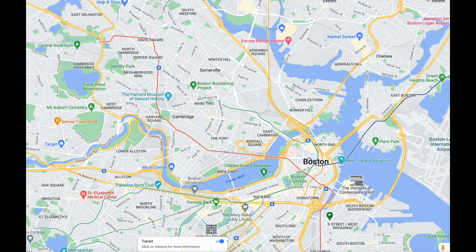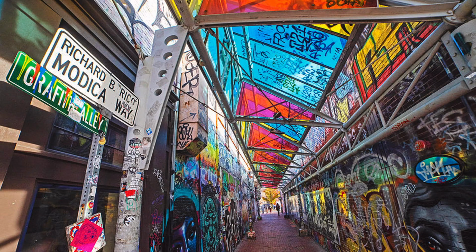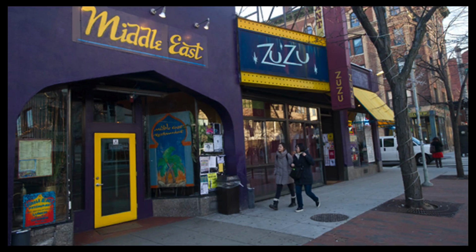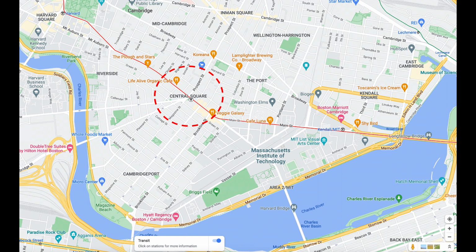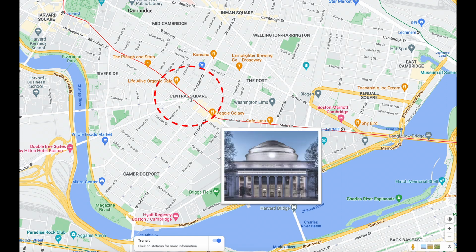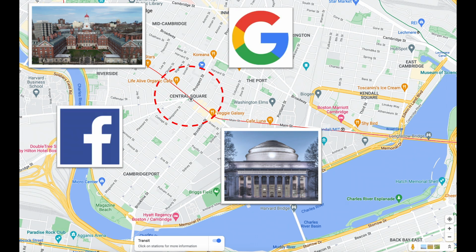Just across the Charles River from Boston is Cambridge, and a trendy area for young professionals in Cambridge is Central Square. Central Square is very artsy. Its bars and restaurants are quirkier than other parts of Boston and Cambridge. The neighborhood has quite the conglomeration of people because on one side you have MIT, on the other side you have Harvard, and then you have people working at the big tech and biotech companies in the area.